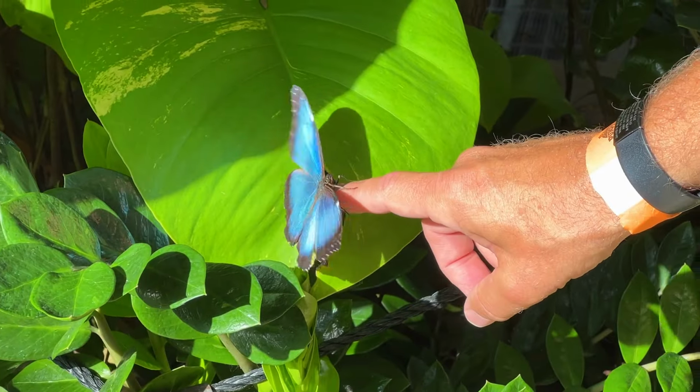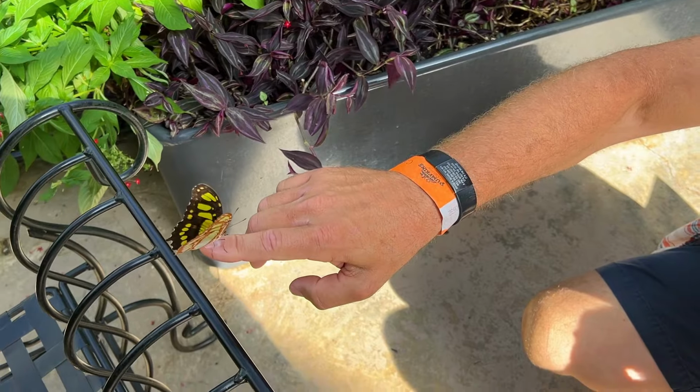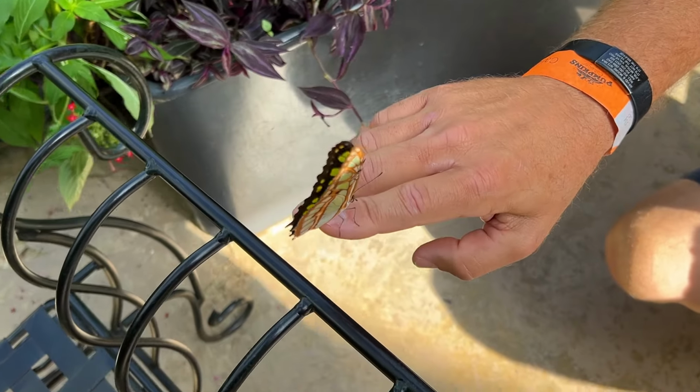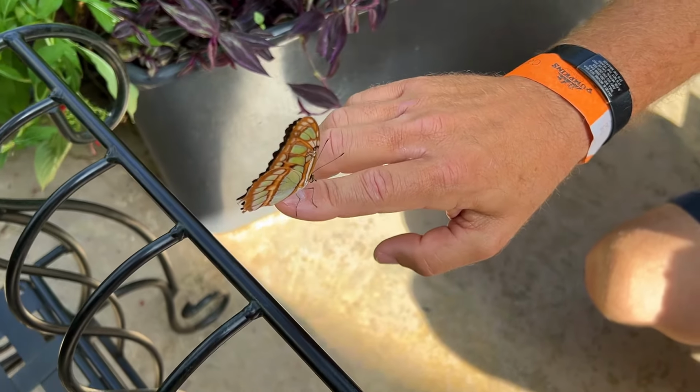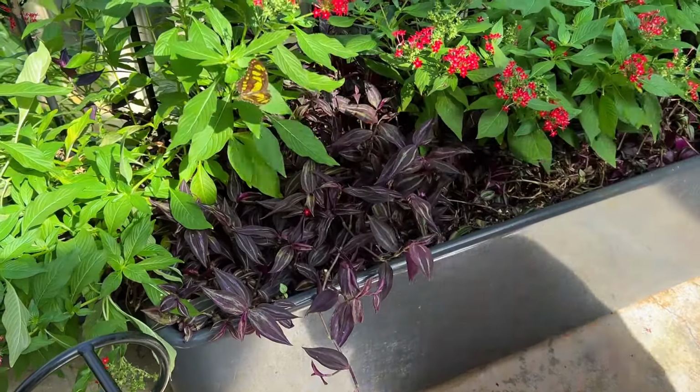Their bright blue wings were so vibrant and eye-catching, and all of the butterflies were so mesmerizing and more stunning when seen in this habitat. And the butterflies seemed to really like David and really trust his touch.